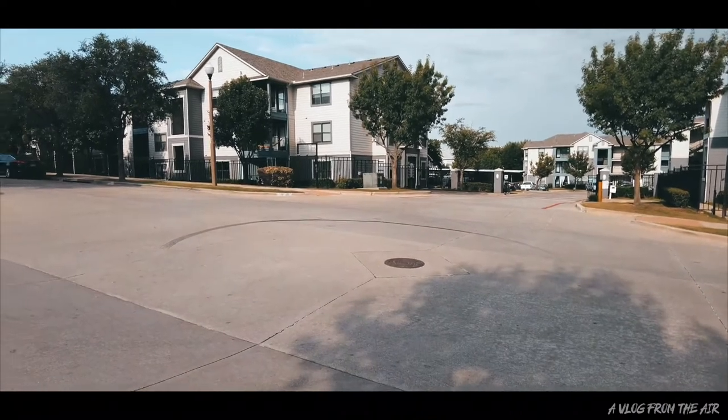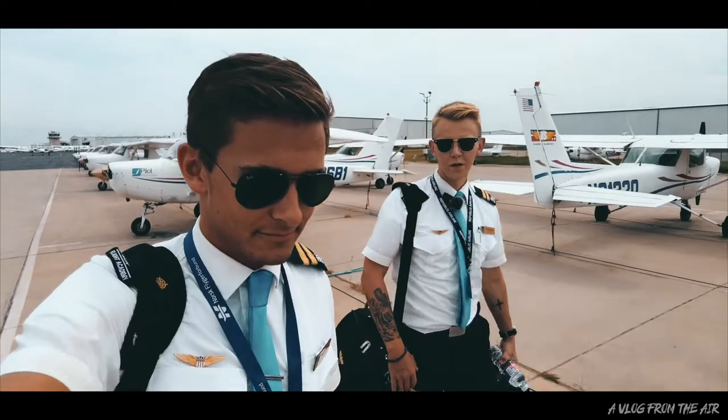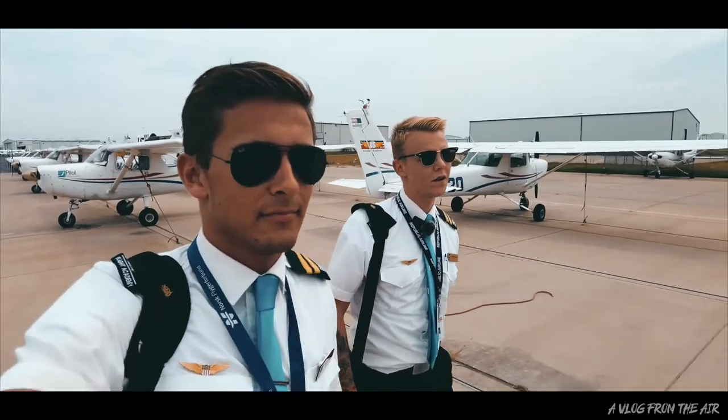Waiting for a bus to get us to the airport. All right, welcome to the south ramp. We're on our way out to the airplanes.